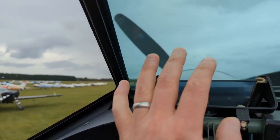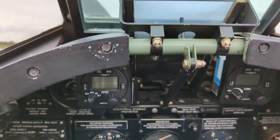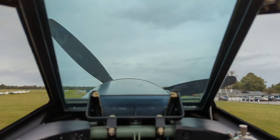And you were saying with no gun sight here, it is coming out. The gun sight would protrude into the cockpit a little bit.